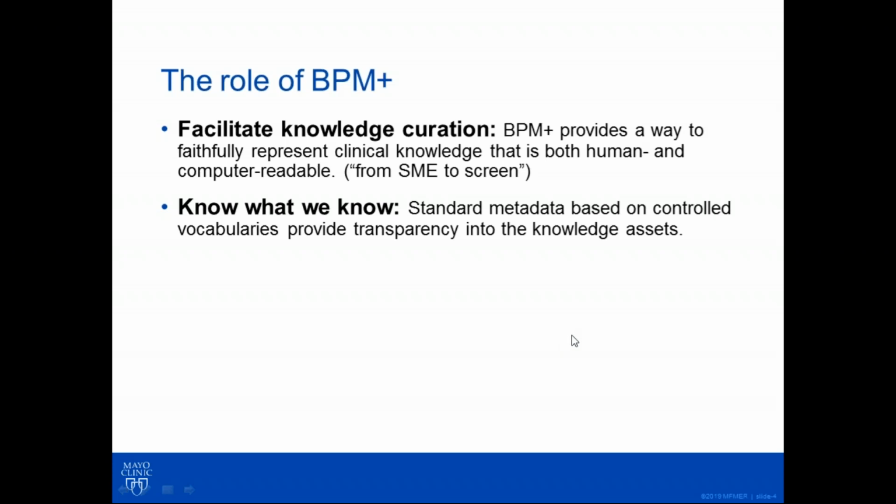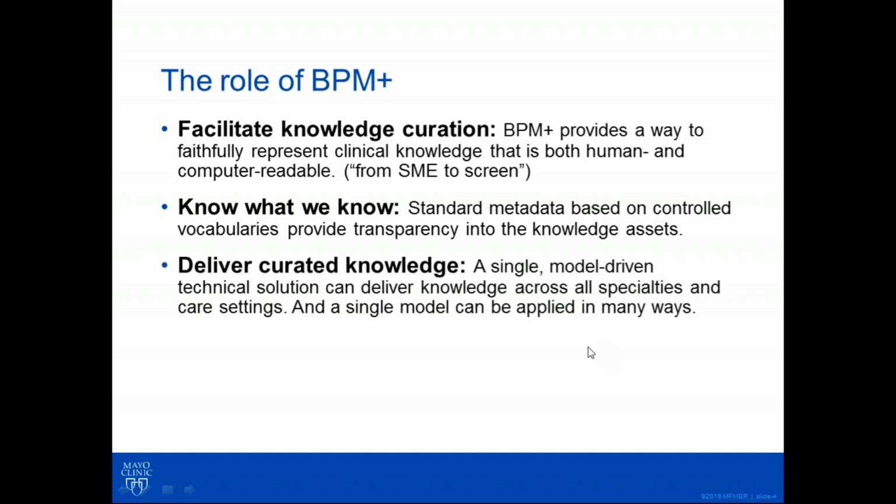It also helps us to know what we know, meaning that BPM is not just Visio. It has semantics behind it. It has meaning. It has standard metadata that's based on controlled vocabularies, and it provides transparency into our knowledge assets in a way that just blobs of text can't do. It really helps us to deliver curated knowledge because we can develop a single model-driven technical solution that delivers knowledge across specialties and care settings.